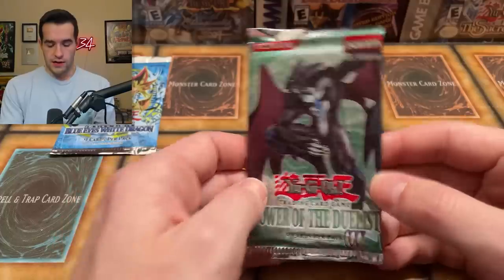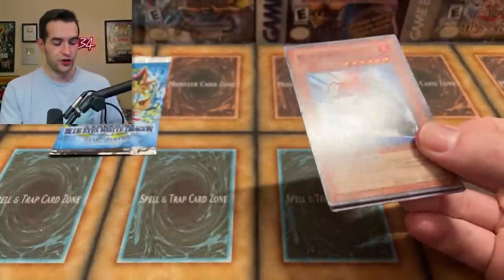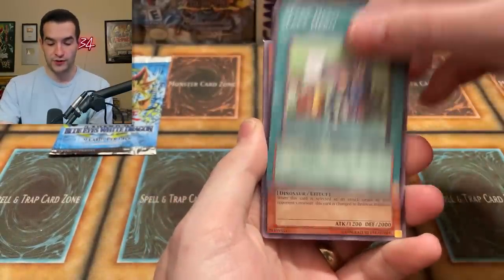Chelsea, your packs, they were decent. We got, I mean, they had a Selene. That's short printed. Power of the Duelist. Come on. It's up to you to lead us, you know, give us good vibes going into the Legend of Blue Eyes pack. So far, you've done well. We've got an Ultra and an Ultimate Rare already.